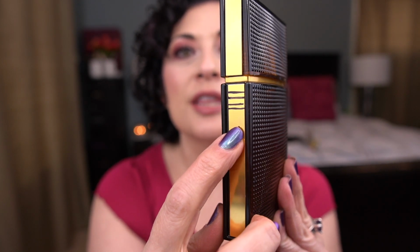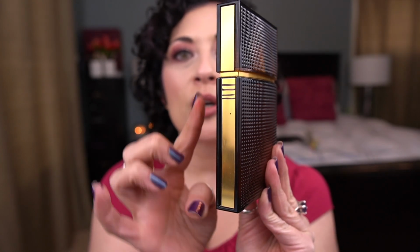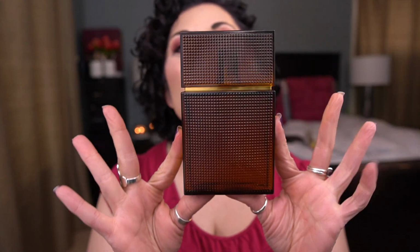And then you can see that's what I need to get to meet my goal. I wanted to use a quarter of this bottle. This is a 3.4 ounce bottle, 100 mils. So yeah, it's a fall winter scent. Oh, but it's so lovely. I do have some other spring summer scents that I'm working on.